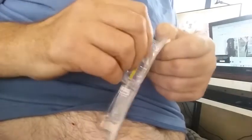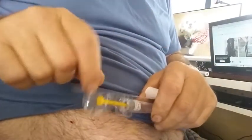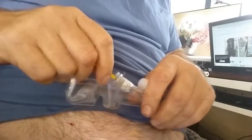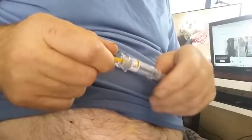I'm going to take this first one. Just make sure if you've got two, one's yellow and one's purple. Don't use two purples or two yellows. You'd get it wrong. Don't get that mixed up. So I'm going to just use the yellow one. This is, I think, the 40 milligram.